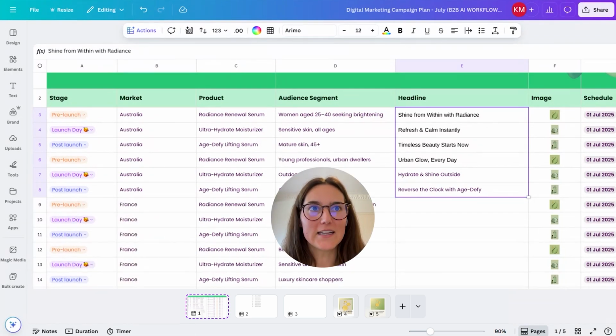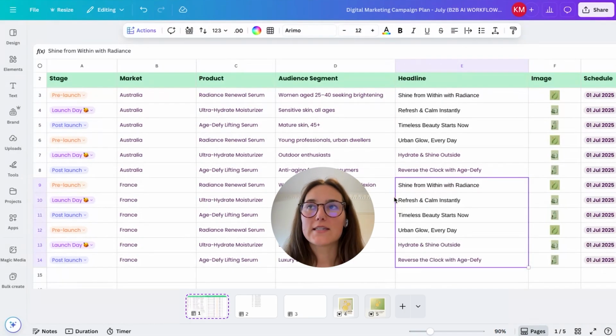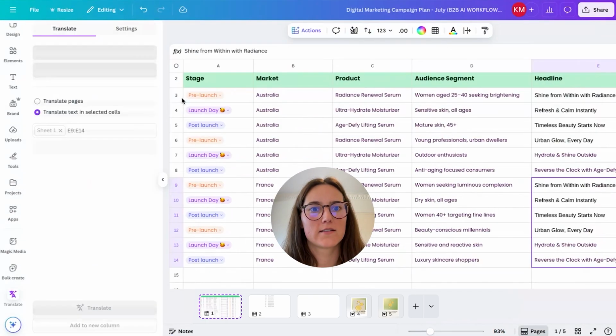which is so quick and easy. The next thing we are going to do is you can see here that our next market is France. So we're going to need to translate these headlines for our French market. So let's say we wanted them to be exactly the same. We'll just copy down the English version so we know what we're translating. We'll head back to the same actions toolbar and we'll scroll down until we find translate.